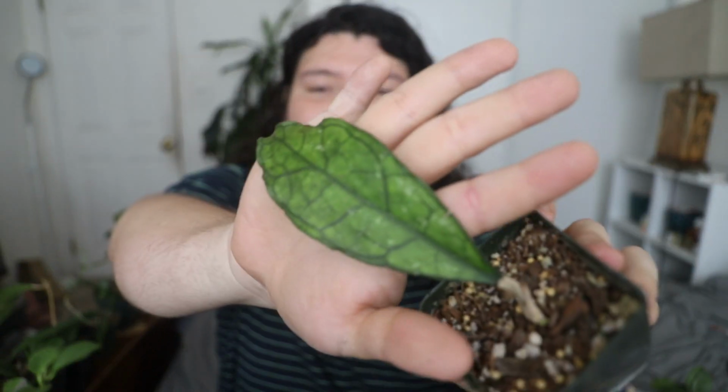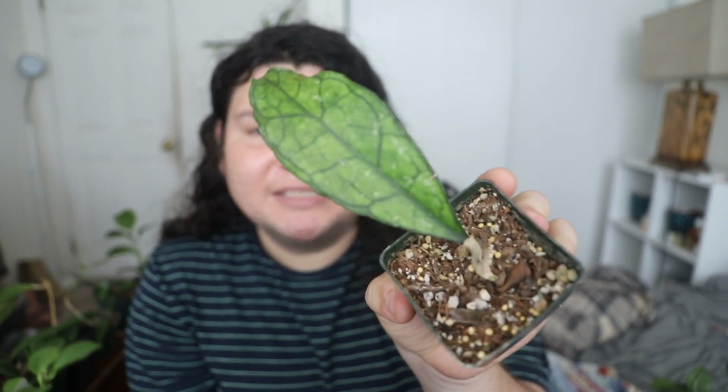But it's beautiful. It's one of my most Jurassic, close to a Clemensiorum type of look, but it's a slow grower. I've had this for I think 5 months. It has not done anything. It's the same. But it's beautiful though. It's just a unique leaf Hoya.